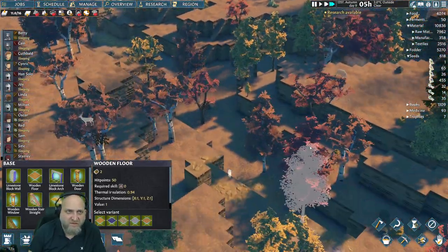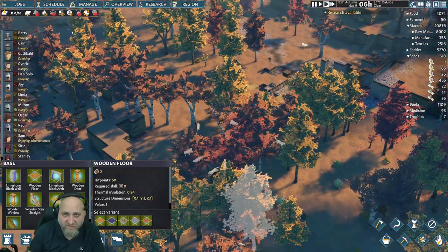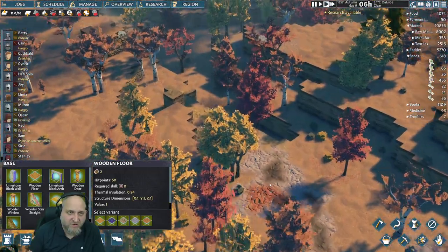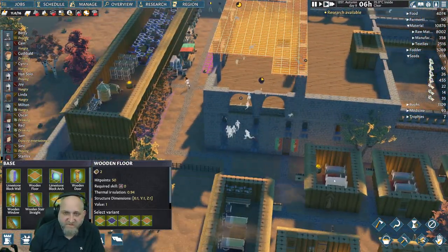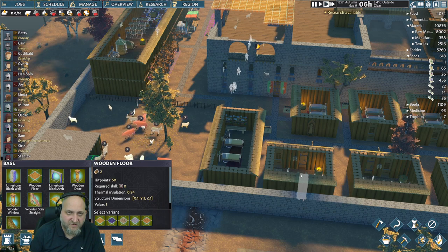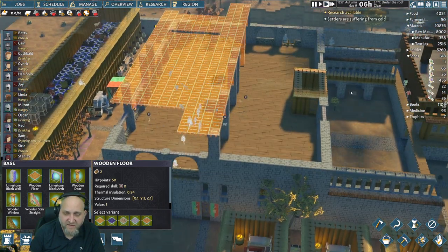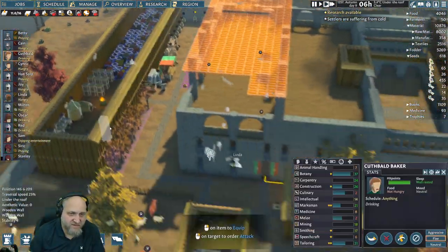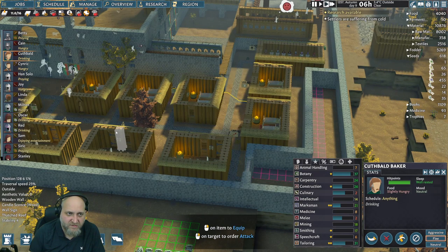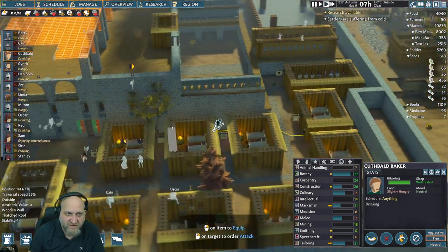Are those wild sheep? Oh, those are all wolves. We gotta go murder those wolves, man. Right after breakfast. We'll leave that for future Parallax. We need to go murder all those wolves. That is not a good look to have so many of them over there. What's Cuthbert doing? He's drinking. As soon as you get done drinking, brother.